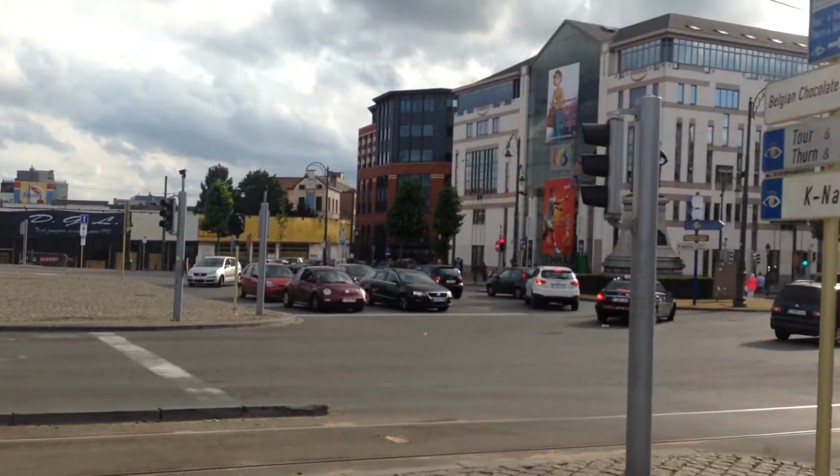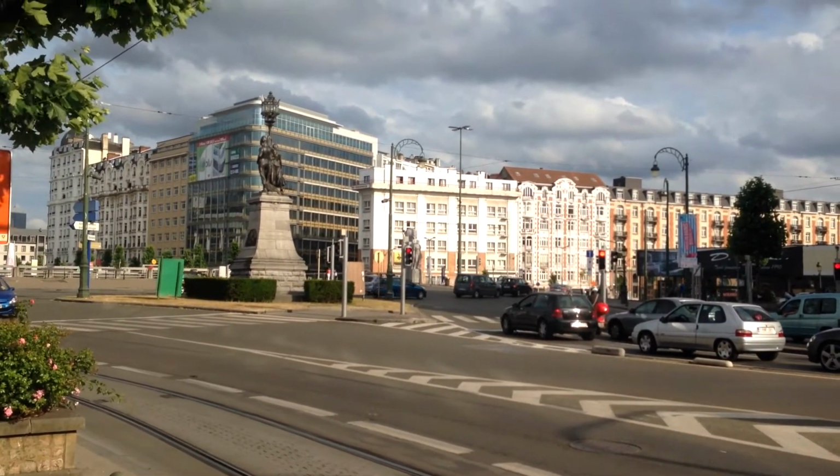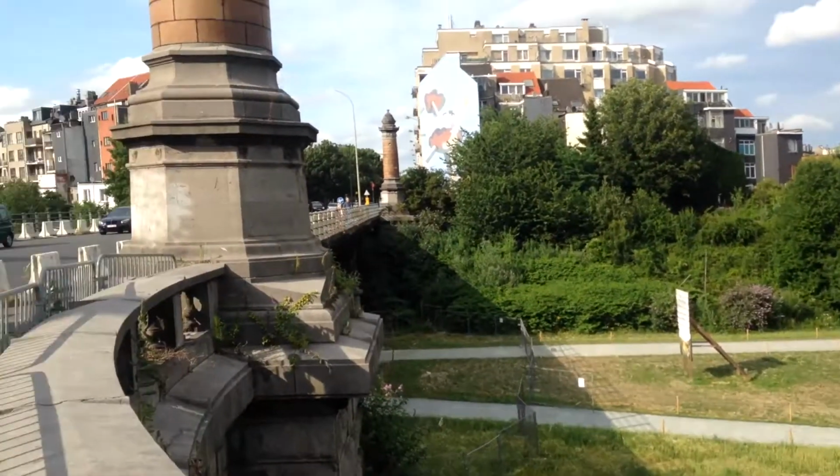We're going to give you a quick tour of our time in the wonderful city of Brussels in Belgium, which we visited a few years ago. And it's just a short trip away by car and ferry from the UK.